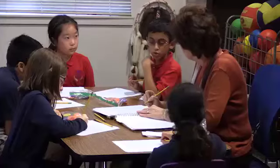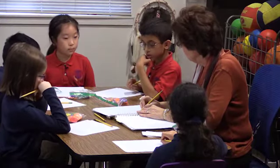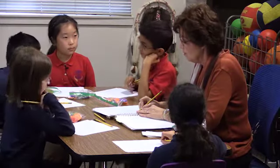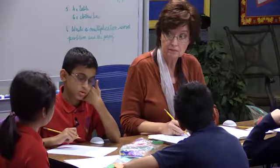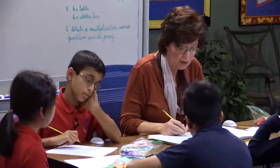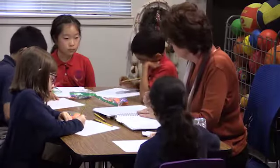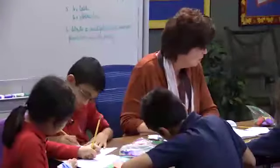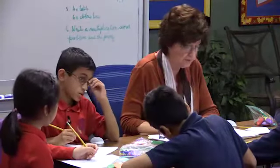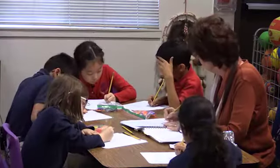3 times n equals 21. Couldn't you also say n times 3 equals 21? Well, no, that would be reading the other direction. I could say 3 times some number equals 21, because that's what that n stands for, some number. So if we go on to the next line and I write my n equals, what number is needed to go in there to make the sentence true? Seven. N equals 7.